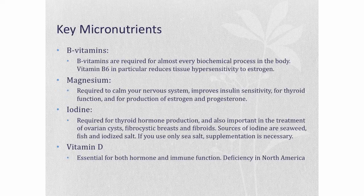So micronutrients are your vitamins and your minerals and your other nutrients, and I picked out some of the key ones that I find are most important for hormone balance overall. B vitamins are essential for almost every biochemical process in the body, especially vitamin B6, which is most particularly important for PMS. It reduces tissue hypersensitivity to estrogen, and what that means is that if your body has a condition that is estrogen dominant, like fibroids or endometriosis or sometimes polycystic ovarian syndrome, then having sufficient B vitamins helps in terms of that estrogen metabolism.